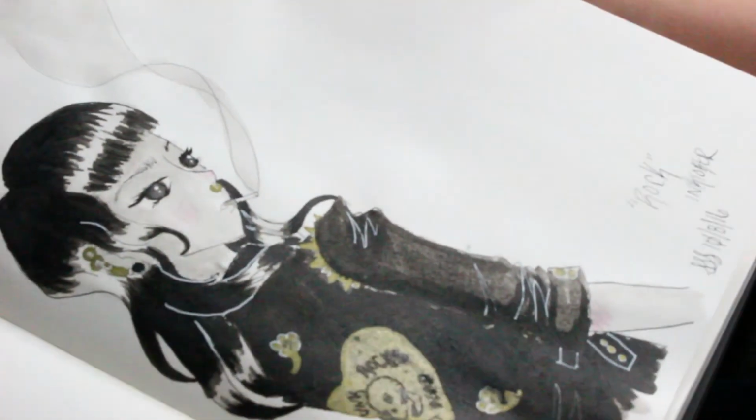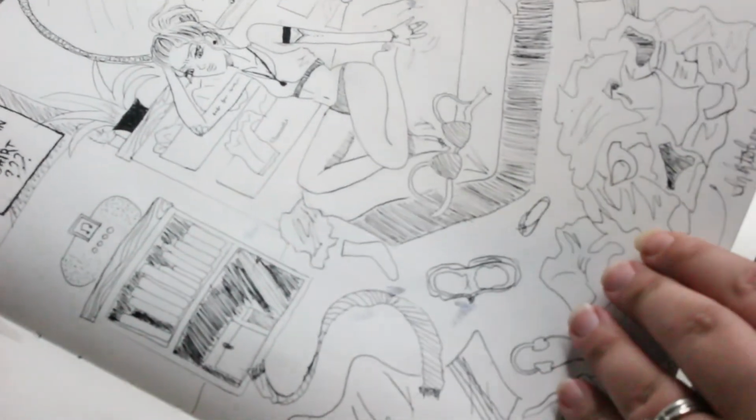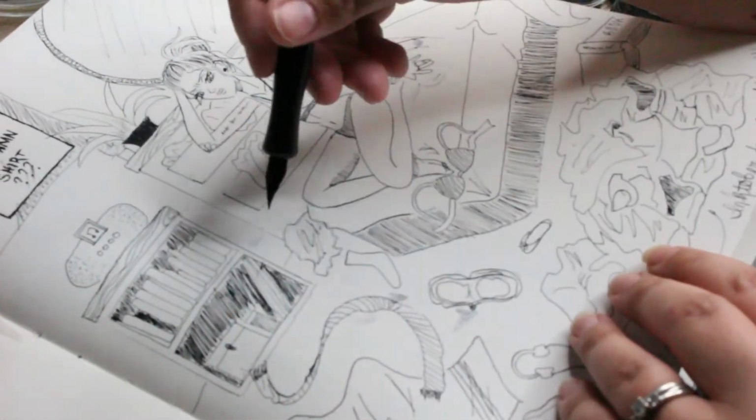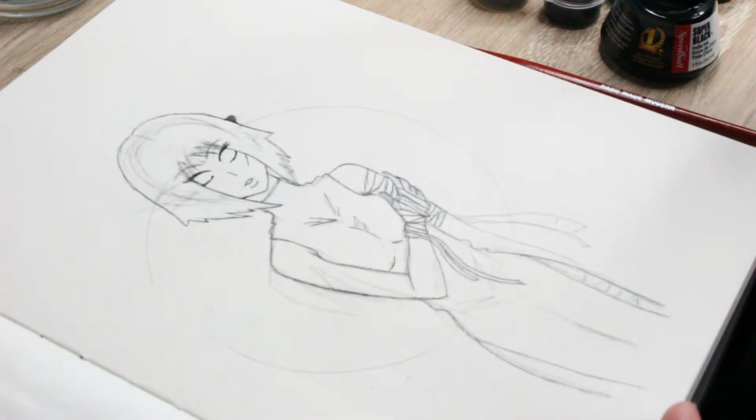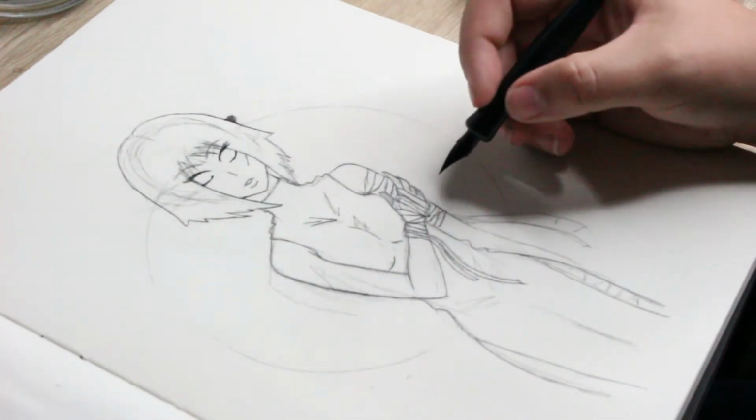Let's see, which one is it? I think it's this one I smudged the heck out of, and it annoys me so much. Like, there's so many little spots here that I just can't believe I did, but there's no going back, I guess.